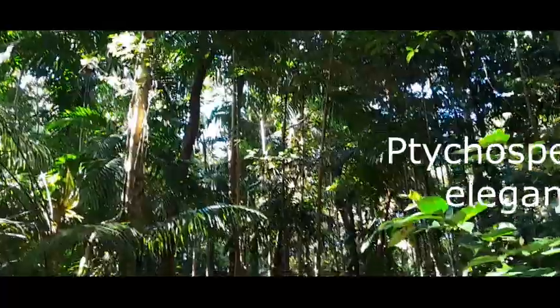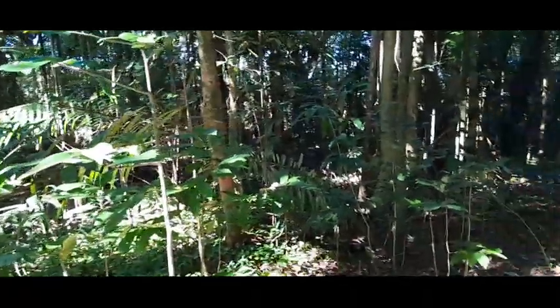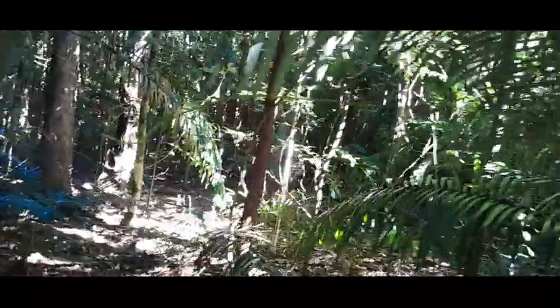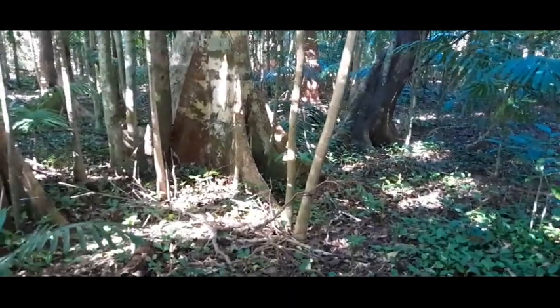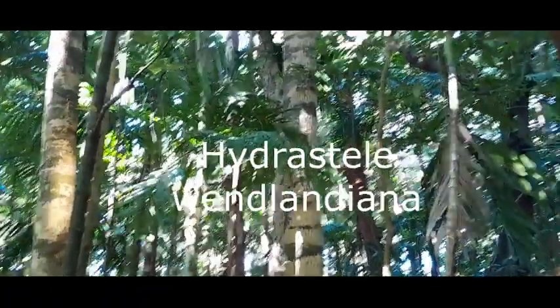On a scale with Paronella, I would say this is probably better in that this is all natural. It hasn't been planted, so yeah. Get a little bit darker in here now. Buttress roots on these plants and these trees just here. And that's a Hydriastele there. I think that's a junior one.